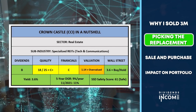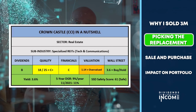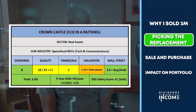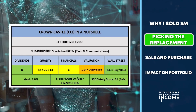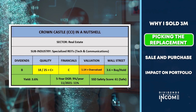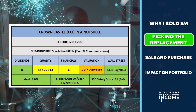On dividends, I give Crown Castle a B, and you can see that it has a yield of 3.6%, which is pretty good. It's higher than the yield of my portfolio. A 5-year dividend growth rate of 9% a year, which is way better than 3M's was, if you remember what that looked like. And last year in November was their most recent increase, and it clocked in at 11%. And in the lower right, the Simply Safe Dividend Safety Score of 61 is in the second highest tier of SSD scores, and it indicates that they think that the dividend is safe, unlikely to be cut.